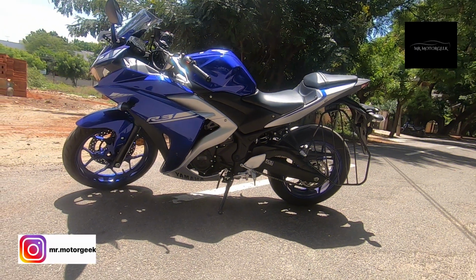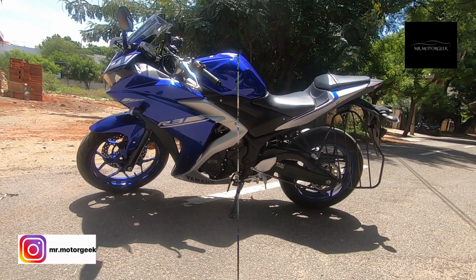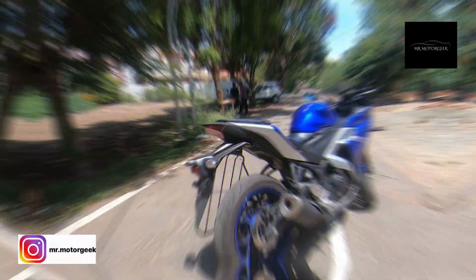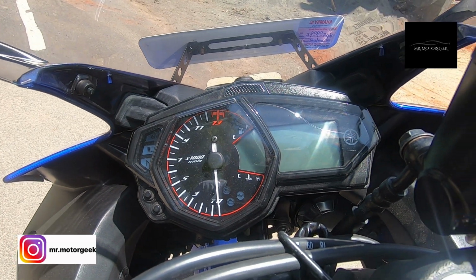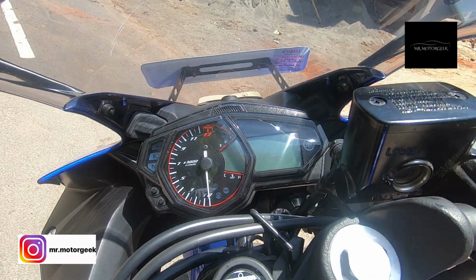This bike has typical R series DNA in it, and as Yamaha says, this bike simply revs your heart. The design of this bike is quite sharp and the aerodynamics are well sorted out. The instrument cluster is finished in half analog and half digital and looks sporty for sure, and the multi-information display shows loads of information, which is really nice.